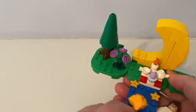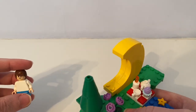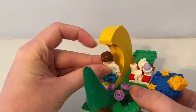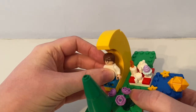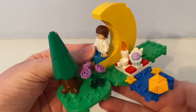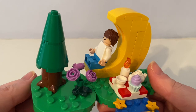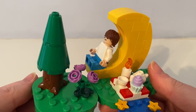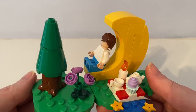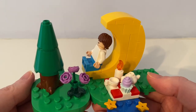So it would be a great idea if I can put this custom playable Animal Crossing villager so he looks like he's sitting on the moon. Looks similar to the DreamWorks logo.